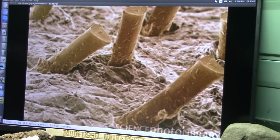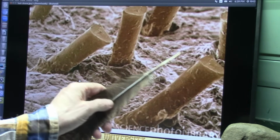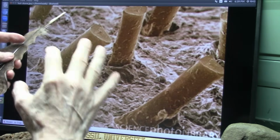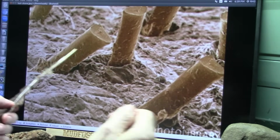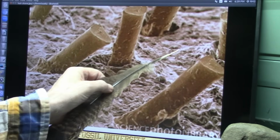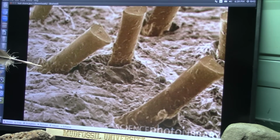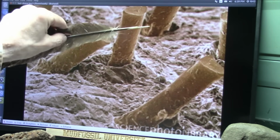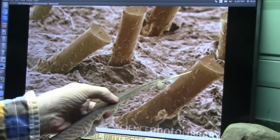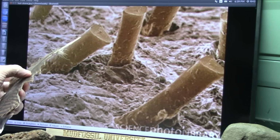All right, now this is from Science Photo Library, and these are cleanly shaven hairs. But inside of there is just a matrix of stuff. That's why they're pretty tough on razors. Anyway, this is just nothing more than clay. And these, like this one's being ripped out. And, you know, that's from shaving. Probably that wasn't shaven not long ago.